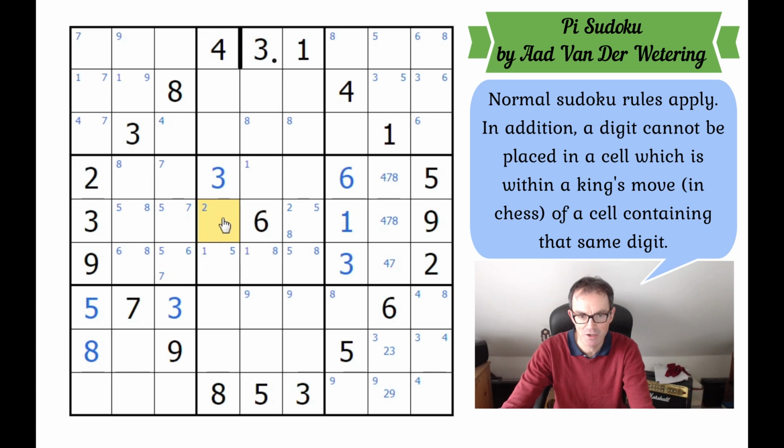Well, it definitely can't be a 7 because look, the 7 here would rule out this square and this square by king's moves and that one, and there would be nowhere to place a 7 in this box. So this is not 7. The only digit this can be is 2. It was sitting there as a naked single the whole time. But that 7 there rules out a 7 from that square, but that doesn't change what we just did. So we have found our 8th digit.